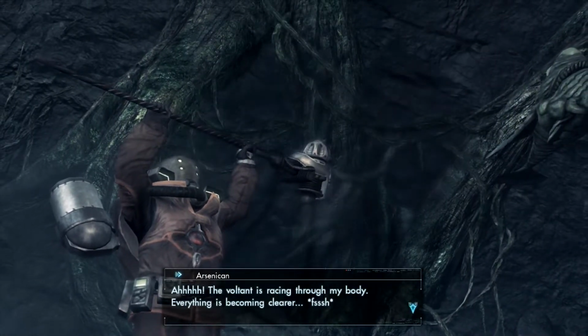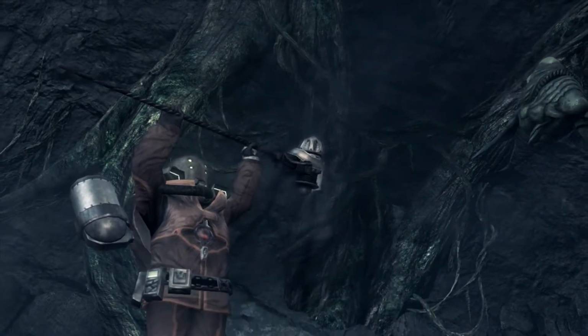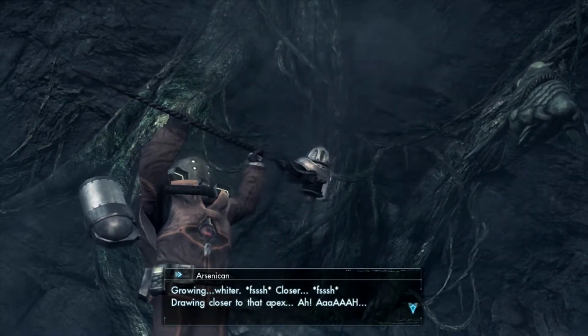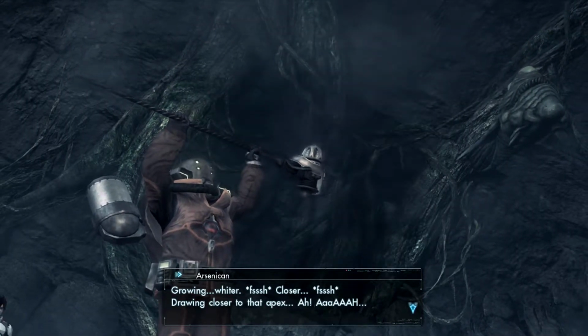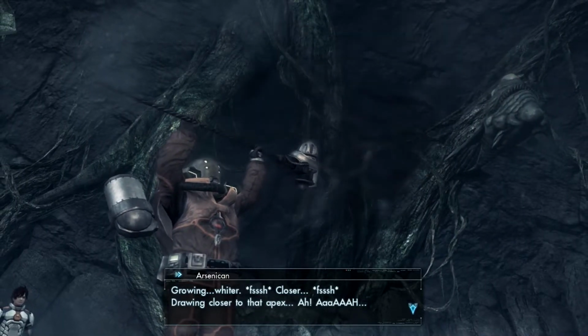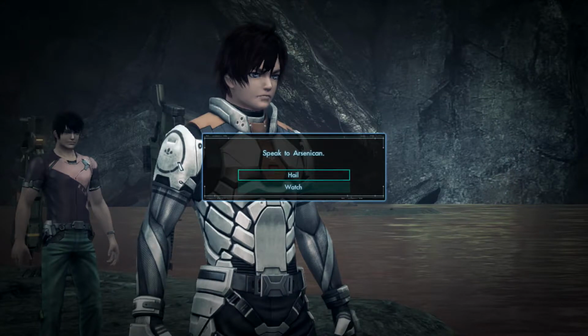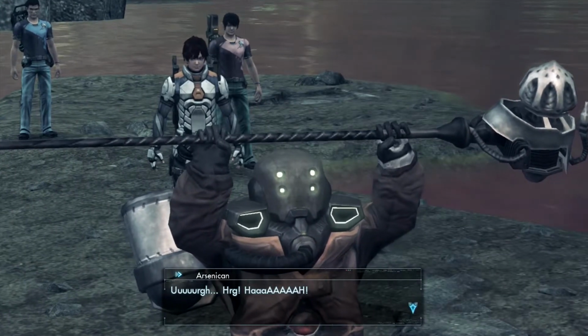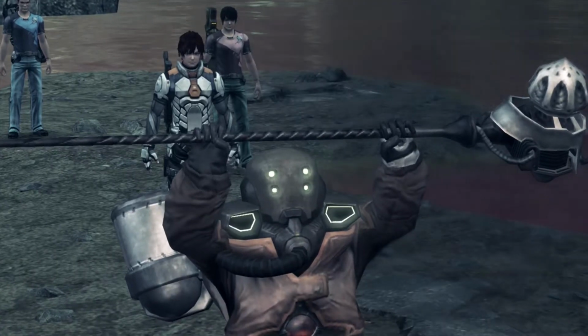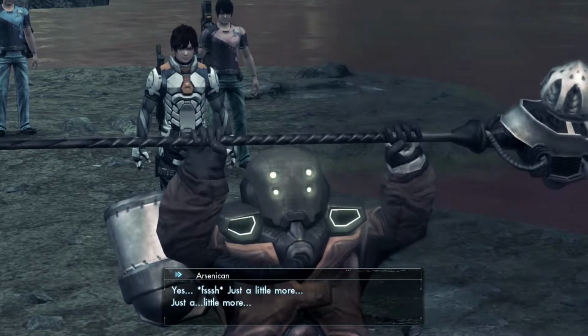Animations have been wonky. Oh, the volting is racing through my body. Everything is becoming clearer. Growing wetter. Closer. Drawing closer to that apex. Oh! I think he's climaxing, but I don't think. Well, he must know in some fashion what he's doing, so. Yes. Just a little more. Just a little more.